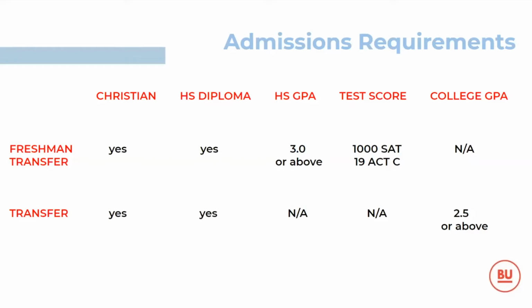And if you are also a freshman transfer and you haven't taken the SAT or the ACT because of this year and everything that's going on, don't worry about that. We are doing a process called test optional. If you have questions on that, we can connect further. But for all other students, 15 units or more after high school graduation, you're considered a traditional transfer student, and we're just going to be looking at your college GPA. For both, we do require that you are a Christian and that you have graduated from high school.